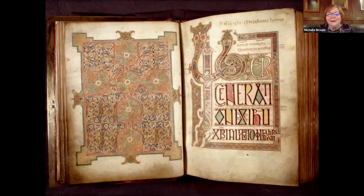Style to animal interlace par excellence on the Sutton Hoo ship buckle. And this is where I say you've got similar motifs coming into play in things like the Lindisfarne Gospels, and in a more distilled version on things like the stones.